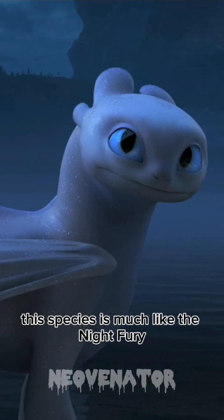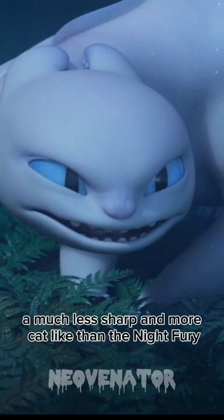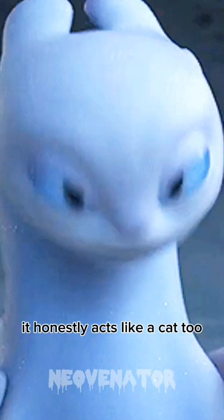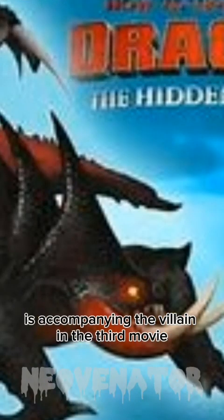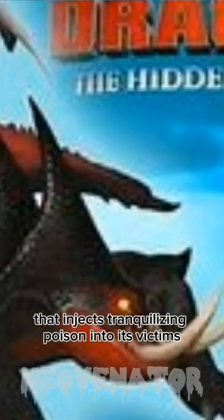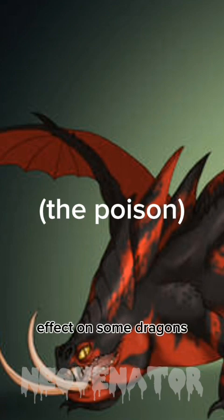This species is much like the Night Fury, except it is white with blue eyes, and its features are much less sharp and more cat-like than the Night Fury. It honestly acts like a cat too. This dragon is accompanying the villain in the third movie. It has a sting on its tail much like a scorpion that injects tranquilizing poison into its victims. It can also have a certain mind-controlling effect on some dragons.